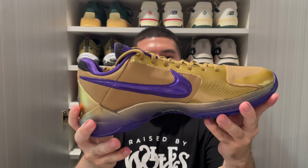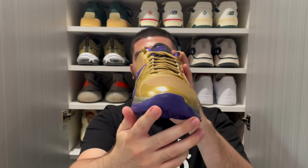Once again, the Kobe 5 Undefeated Hall of Fame. Really amazing sneaker. Let me know if you hope that the Kobe Bryant signature line continues with Nike. I know that I do, and hopefully, they're able to work something out and bring us some more Kobe Bryant sneakers. Of course, these, no words needed. One of the best sneakers of the year.